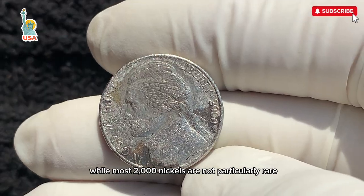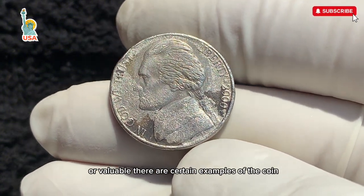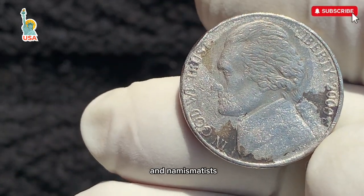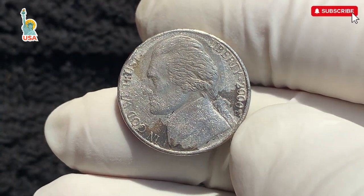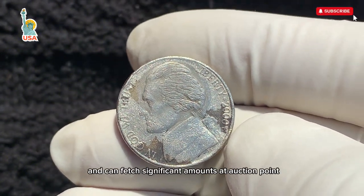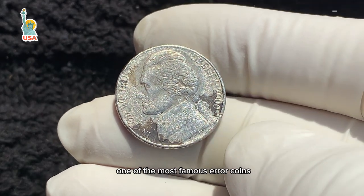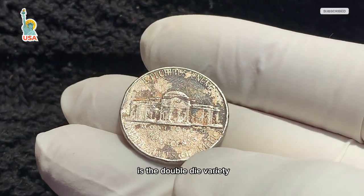While most 2000 nickels are not particularly rare or valuable, there are certain examples of the coin that have attracted the attention of collectors and numismatists due to errors or unique variations in their production. These coins are often worth much more than their face value and can fetch significant amounts at auction. One of the most famous error coins associated with the 2000 nickel is the double die variety.